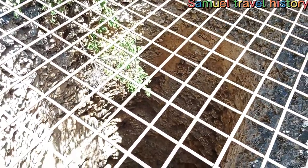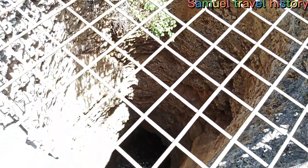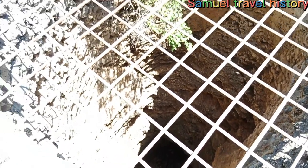Now, ukiangalia pale chini, you see the water is kind of black. Yeah. So right now, haina like the fresh water. The fresh water. But it's damaged the water table, mpaka sasa hii hakuna maji fresh. Okay. The water mpaka sasa hii is black.